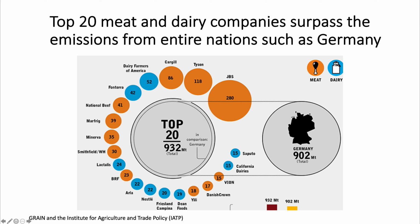A recent study found that the top 20 meat and dairy producers worldwide, of which about half are in the US, together produce more emissions compared to my home country Germany alone. And worse, these emissions are projected to increase even further in the future.